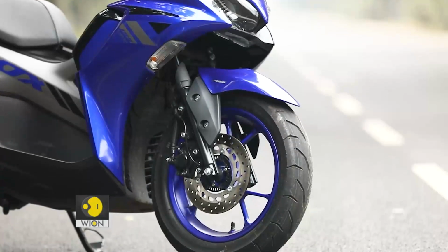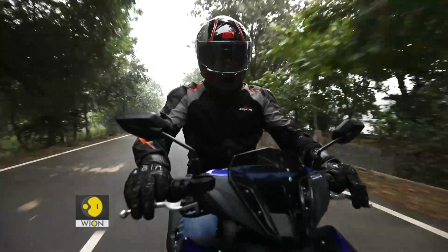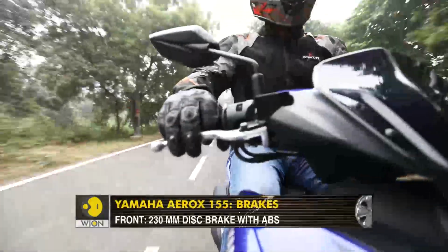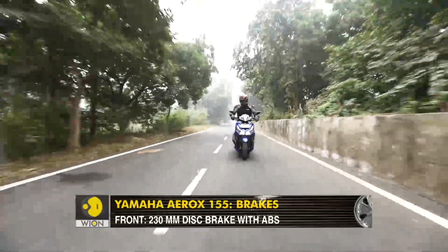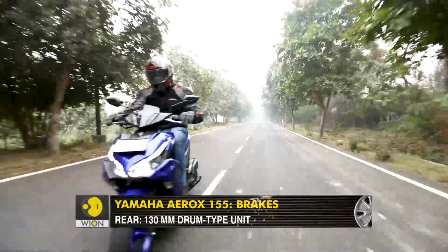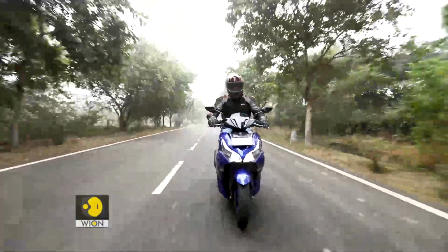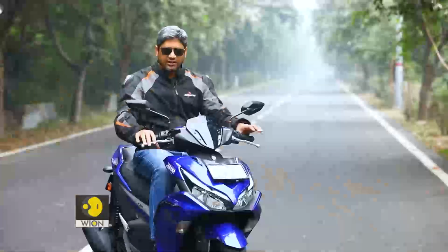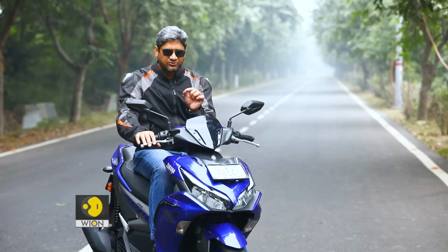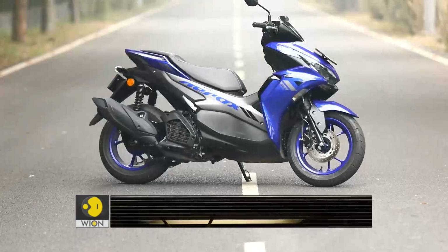One thing that I really want to stress on are the brakes. Now for this kind of performance, I really wish the braking efficiency was a lot better. It does stop, don't get me wrong, but I really want the bite to be a little sharper and also the progress on the lever to be a lot more communicative. Right now, it just kind of is somewhere in the middle. A slightly sharper system would have sorted everything out.